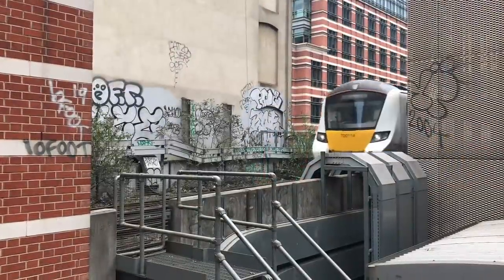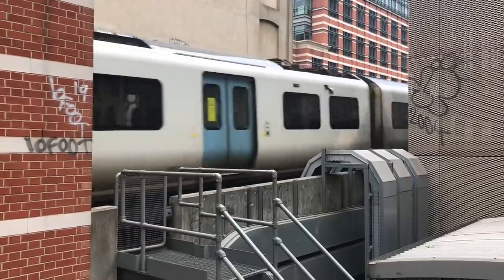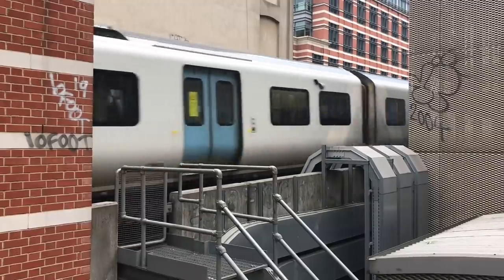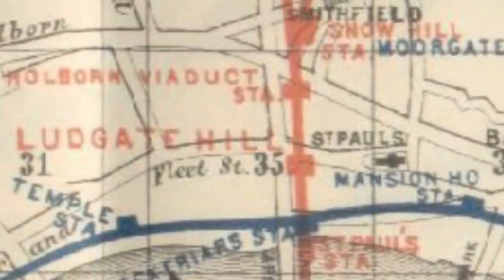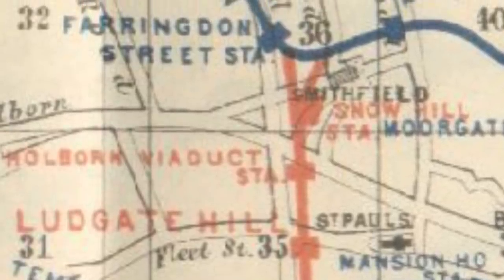The London Chatham and Dover's bit connected just before Farringdon as we head east, but they got a bit carried away with their section of line. As well as their station at St Paul's, Blackfriars remember, in 1865 they built a station at Ludgate Hill. In 1874 they built one for Holborn Viaduct.